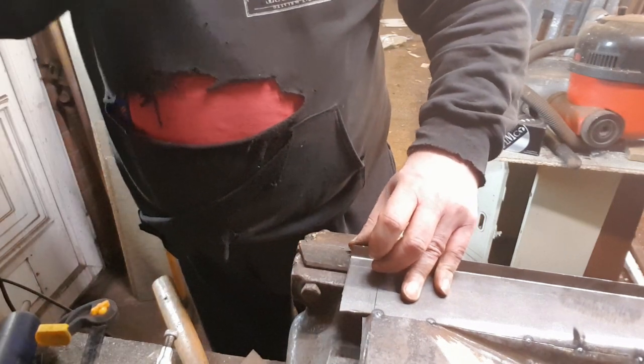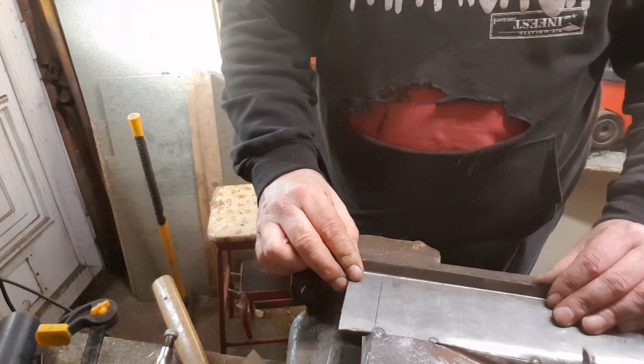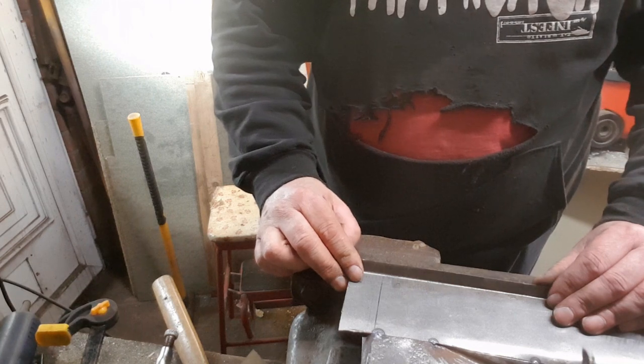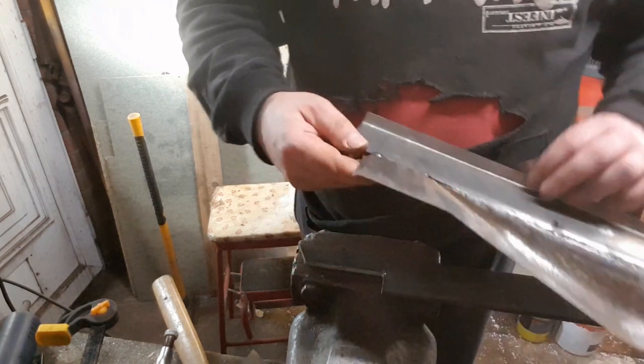Oh dear, itchy nose. Right. I need to clamp that. I might just cut another piece. Might be a bit easier.